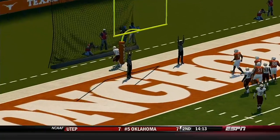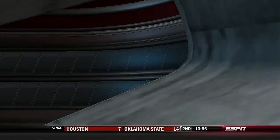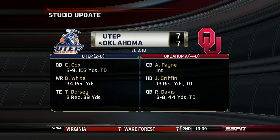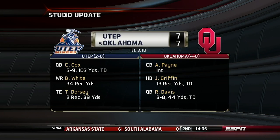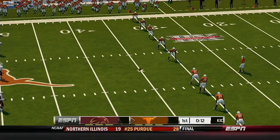He hits the PAT. Time for an update from the studio. Reese, what have you got? The Sooners come into this one ranked number 5. And for Oklahoma, they're playing great football right now. And for Cox, 100 yards through the air. All right, thanks a lot, Reese.